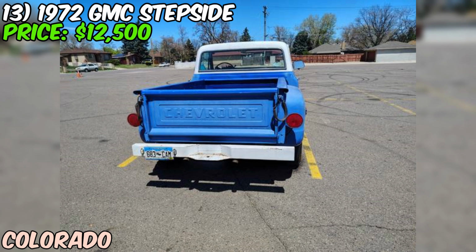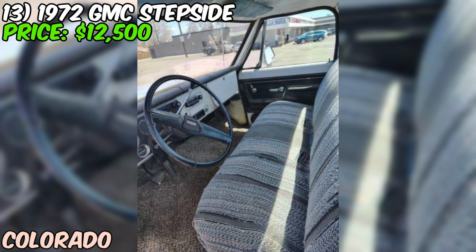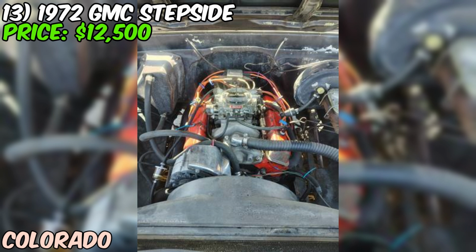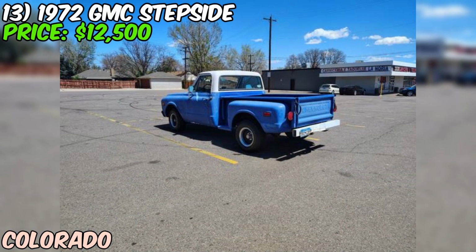The truck wears a blue paint job and apparently has good tread left on the tires. While the description is pretty basic, the emphasis on good body condition is significant because rust repair on these old trucks can get expensive fast. At $12,500, you're in the ballpark for a solid 72 step-side, especially if the body is as good as described. Just remember to verify all those nearly no rust claims in person. These old GMCs are known for hiding rust in certain spots.